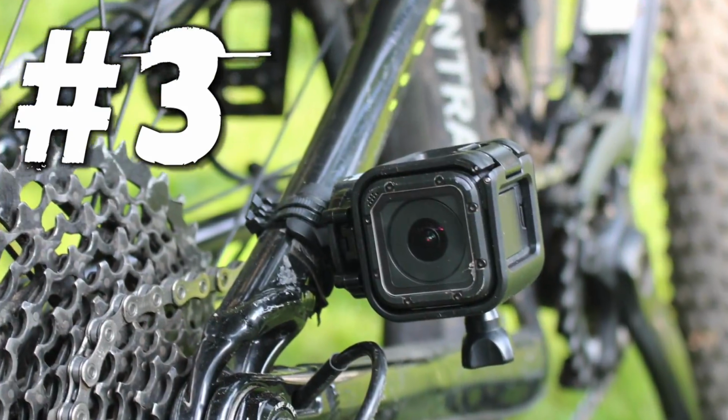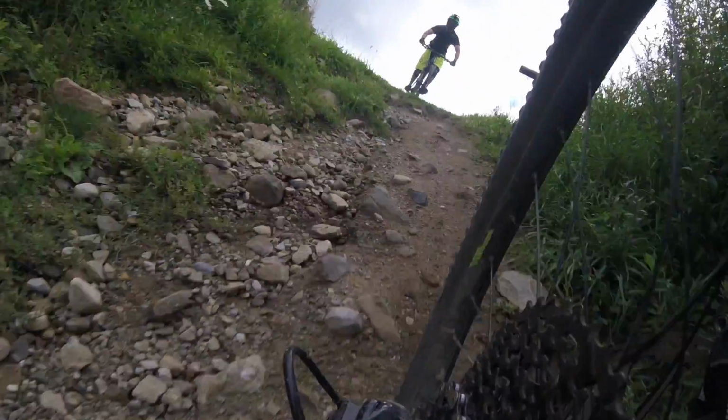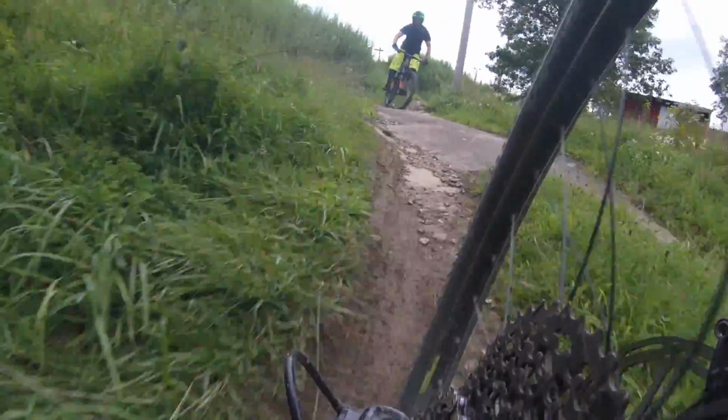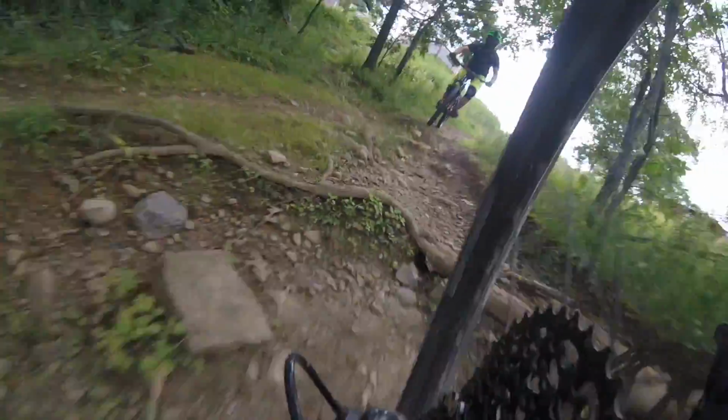Number 3. The chainstay mount. Like the fork mount, the chainstay mount can get some great trail footage. I think what I like most about this angle is that it can really show off how steep sections of trail really are.